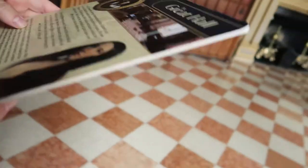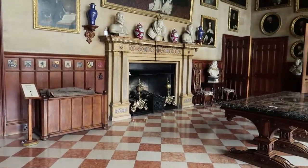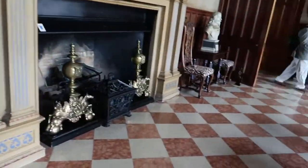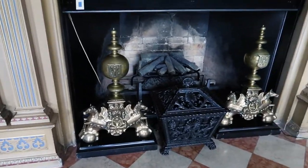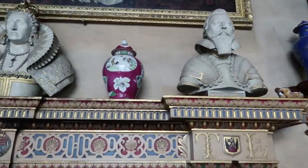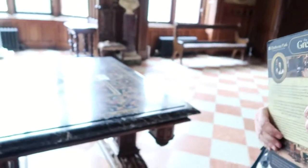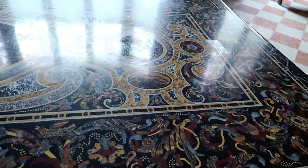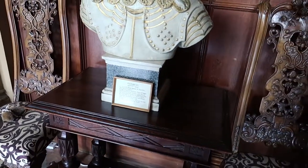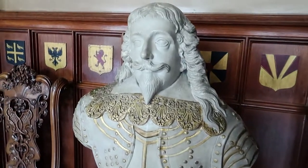A lot of paintings, isn't there? Originally built in Tudor times. Like it'll be your favourite then, will it? Henry the Eighth. Touch anything? No. It's a nice table. Who's that? Sir Thomas Lucy the Third. Didn't know the first two.